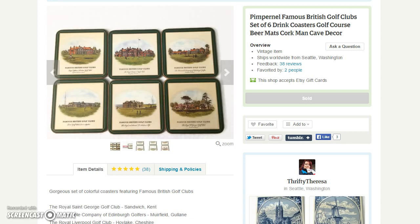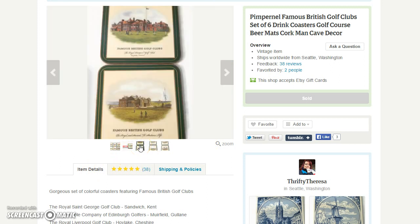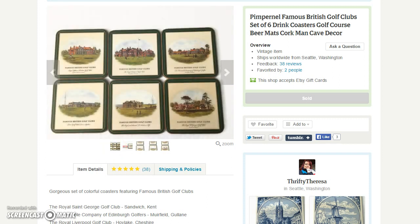This is another international sale. This one went to Canada. It is another set of Pimpernel coasters. This one did come in a box, and they featured famous British golf clubs. Anyway, they were all different. Each one had a different photo for a different British golf club. This, again, was sent to Canada, and the set of coasters sold for $15.